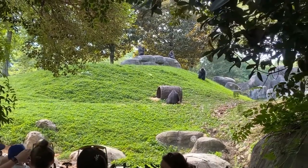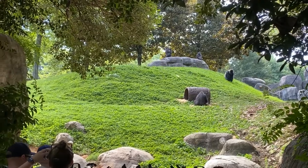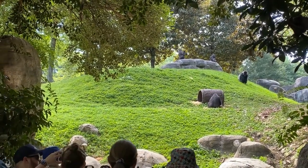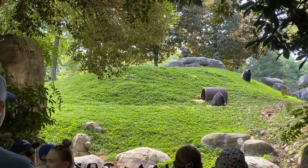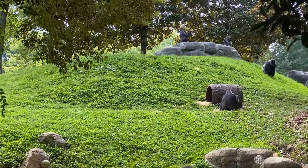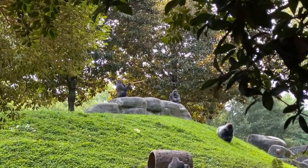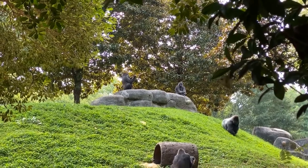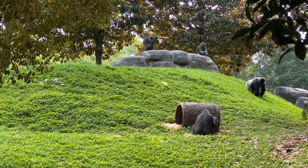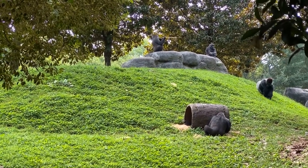This is one of the bachelor groups, and Willie B. Jr. is one of the gorillas in this section. I do not know which one he is. But you can see one of the guys up there on top of the rock is either eating or playing with a stick or something. There's one of the bachelor groups.